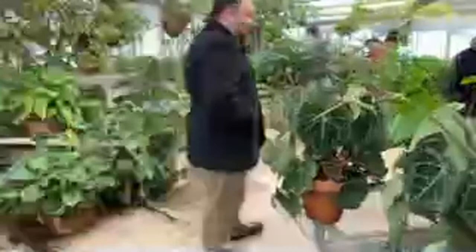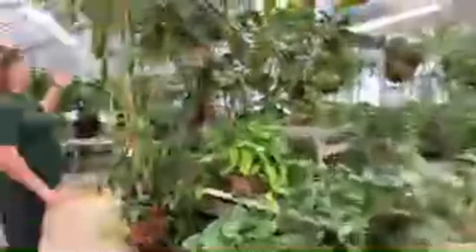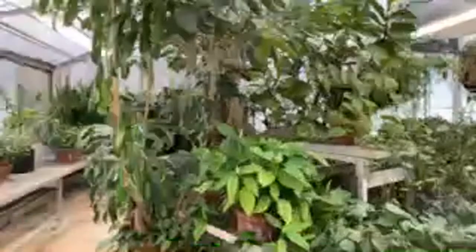And so there's just a bunch of neat things that we can grow here that are just items like our greenhouse. We also do have larger things, such as our corn plant here, as well as the ficus that's right behind us, that have been here for a while.